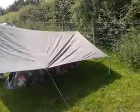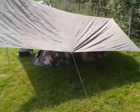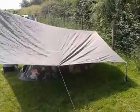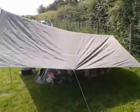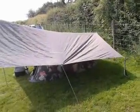Obviously you could use that as I am tonight. I could lower that down a bit, just put a ground sheet, put my roll mat down and a sleeping bag. It's going to be warm enough, so you can use it as is, as its own form of cover. Use it as an additional thing.